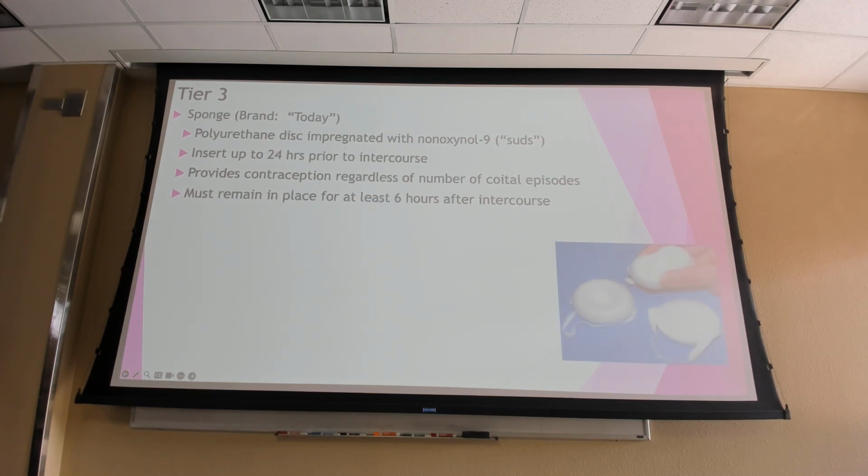We've got the sponge, which is available over the counter, and it has nonoxynol-9 in it. It can be inserted up to 24 hours prior to intercourse, and it provides contraceptive benefit whether it's one coital episode or multiple coital episodes within that 24-hour period. Again, it must remain in place for at least 6 hours after intercourse to provide full efficacy.